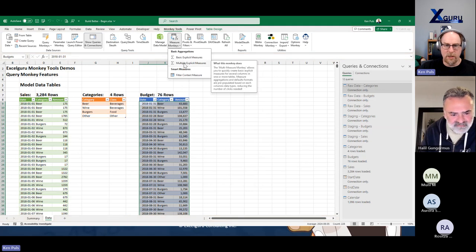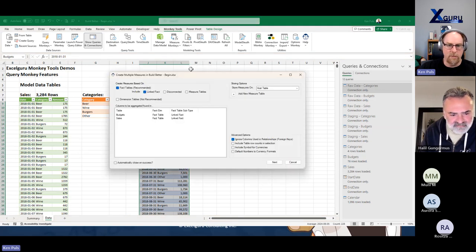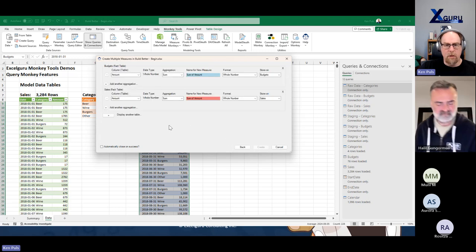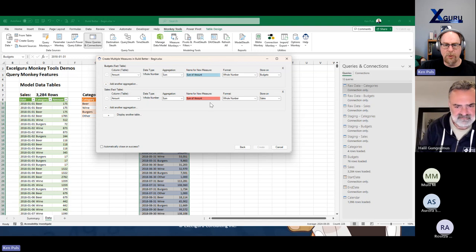We got this one called multiple explicit measures, what we refer to as our multi-measure monkey. There's a couple of filters here looking specifically to try and make sure that your measures get stored in the right places, i.e. not on dimension tables. So we look for linked fact tables. I'm going to go create next, and you'll notice that we've got the budgets table and the sales table. And here we go, the name for the new measures. And we've got a bit of a conflict here. The first one shown in blue, any conflict is shown in red. I'm just going to rename this. I'm going to call this measure budget dollars.